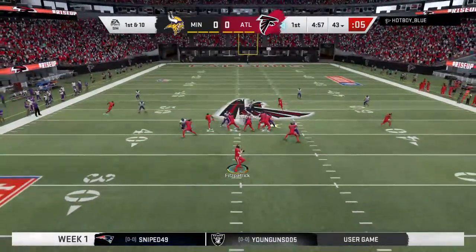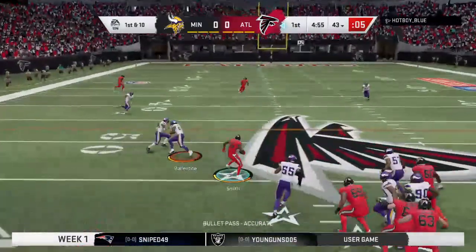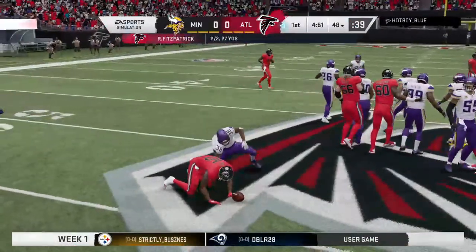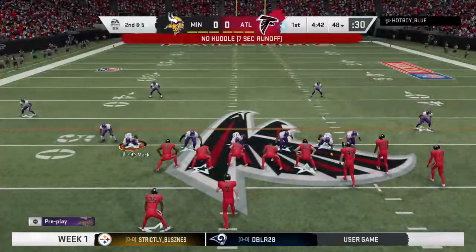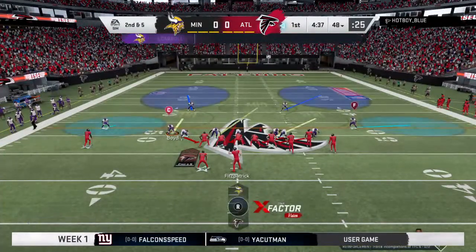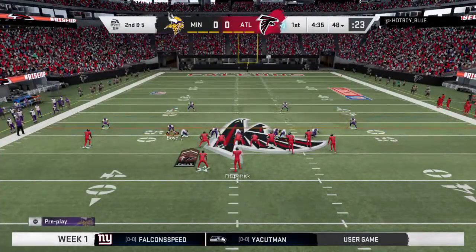Fitzpatrick on first down. Throwing for his running back, and he's got him, complete. It's a gain of 5 on the play, and it'll make it second down. 2nd and 5 after the 5-yard completion on first down.